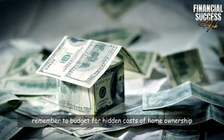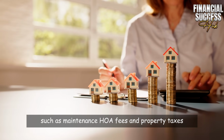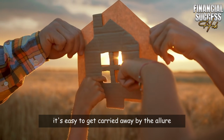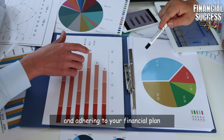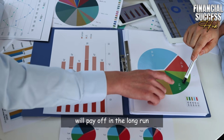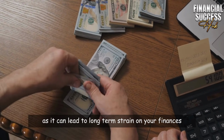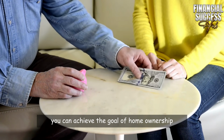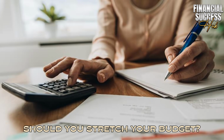Remember to budget for hidden costs of home ownership, such as maintenance, HOA fees, and property taxes, which can add up quickly. It's easy to get carried away by the allure of a dream home, but staying disciplined and adhering to your financial plan will pay off in the long run. Resist the temptation to stretch your budget unnecessarily, as it can lead to long-term strain on your finances. By staying mindful of your limits and planning for all expenses, you can achieve the goal of home ownership while maintaining financial stability.